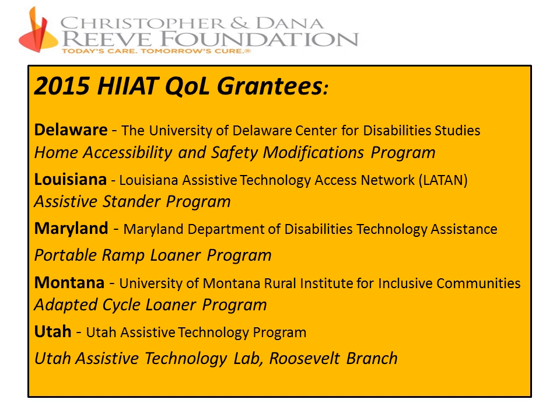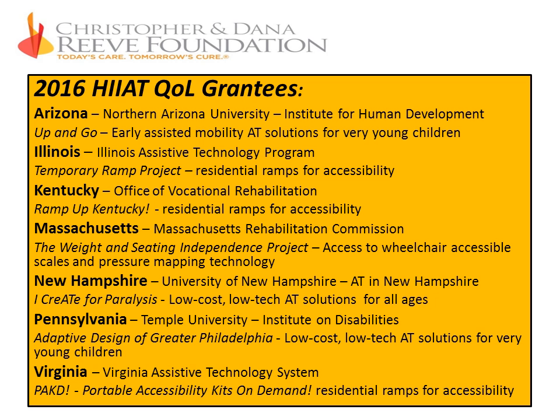In 2016, there were 7 grants. Arizona was the Northern Arizona University Institute for Human Development, which funded the Up and Go project, which is early assisted mobility assistive technology solutions for very young children. Illinois was the Illinois Assistive Technology Program Temporary Ramp Project, which was residential ramps for accessibility. Kentucky Office of Vocational Rehab was funded for Ramp Up Kentucky, also a residential ramp program for accessibility. Massachusetts, the Massachusetts Rehabilitation Commission was funded for the Weight and Seating Independence Project, which is access to wheelchair accessible scales and pressure mapping technology.